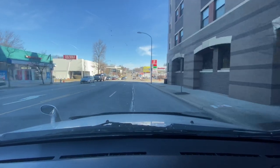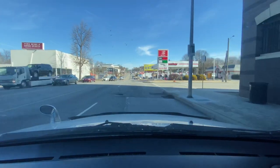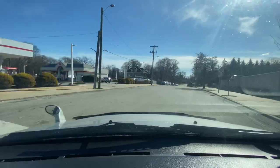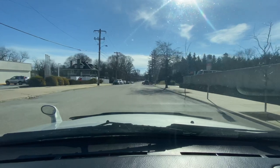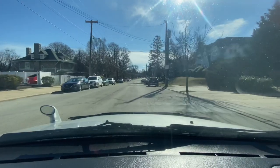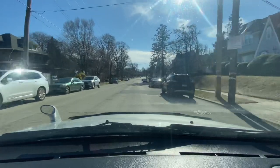On my left hand side, we have several businesses. We have fine wine and good spirits. We are making a right next to the Speedway gas station. Unlimited gas is selling for $2.55 per gallon. Hey, he beeped. He said, hey, 255. So now, what's gas in your town right now?